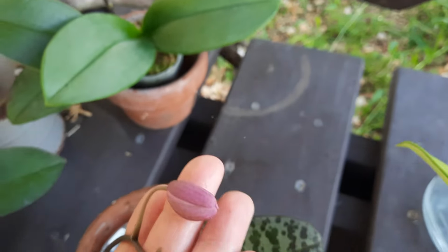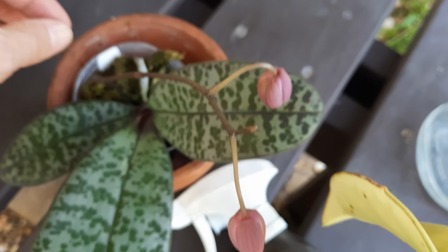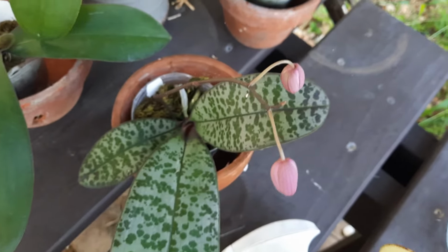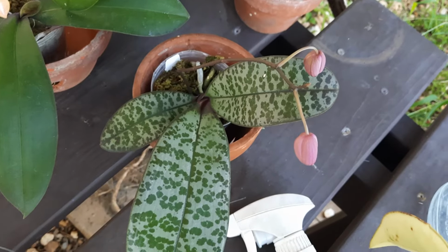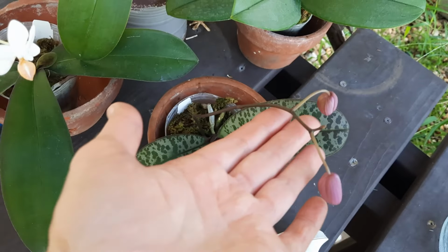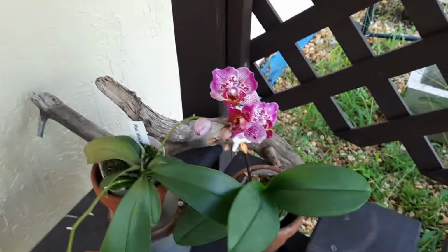I don't know much about those guys, but this is my new addition. Has two flower buds. That's the Schilleriana phalaenopsis. Oh my god, I just love them. It's still small, but she's doing it. When I bought it, she had a little spike, but then two buds. Oh, so cute.